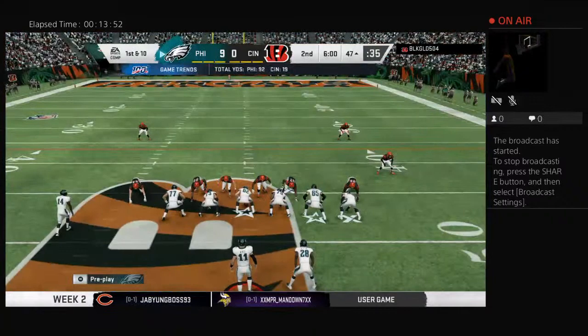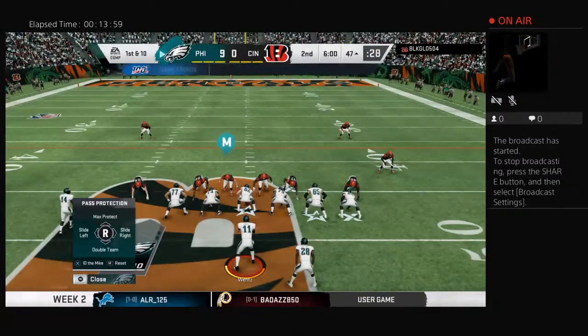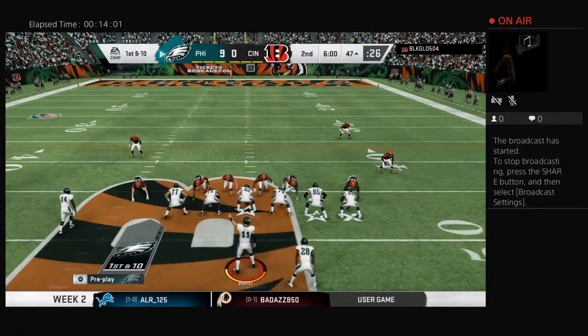Here we go. Waiting. Check. Mike 42. Got wide. Wide. Get wide. Jim. Lion.